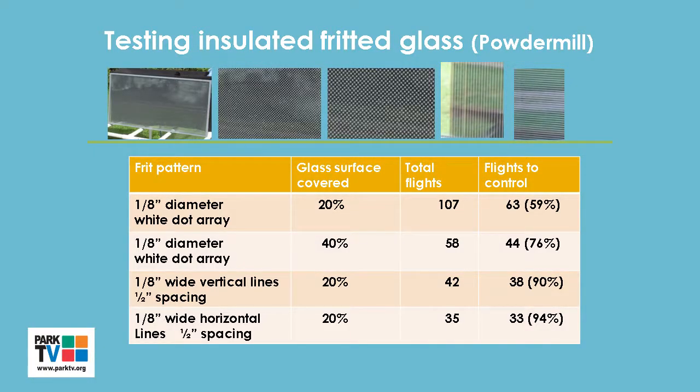The amount of coverage of the glass is not necessarily the most important factor. It's the signal that the birds are getting from that. I think that if you're looking at a dot pattern like that, it could look like a cloud. Whereas if you're looking at stripes, and those stripes are closer together than they need to be, but this was an off-the-rack piece of glass, it resonates with the bird brain in a more effective way. So I'm always pushing stripes.